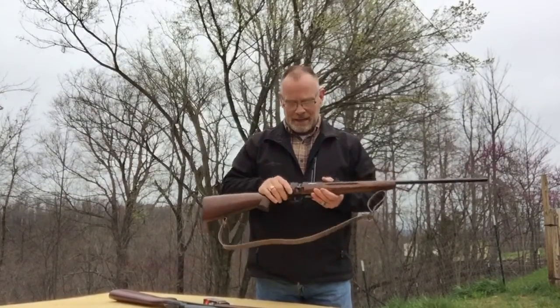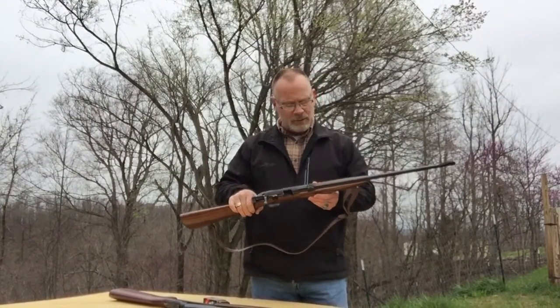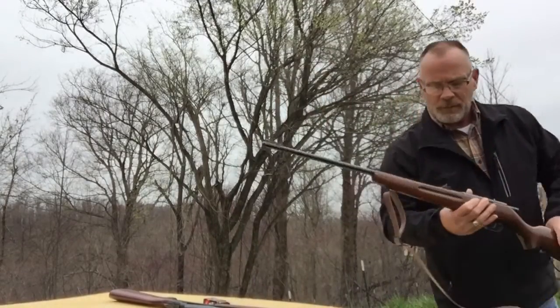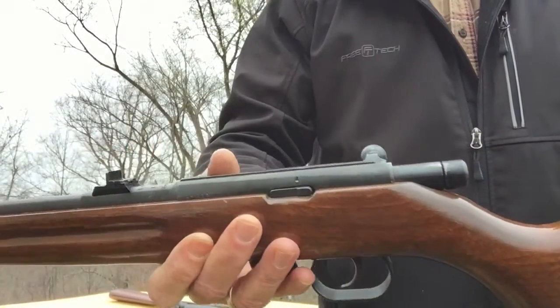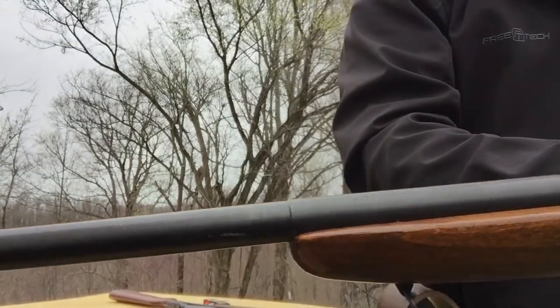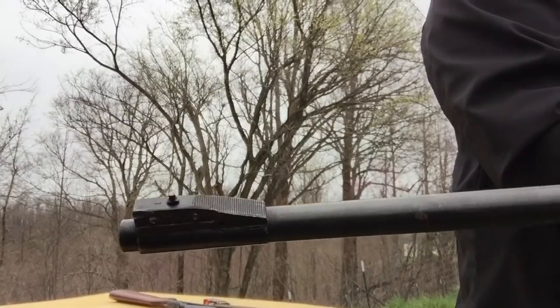These are the kind of weapons I like. Bolt action and break action. I'm not sure how old this is, but it does look really old. Here's what it looks like. Here's the back end. There's the sights on the back. There's the sight in the front.